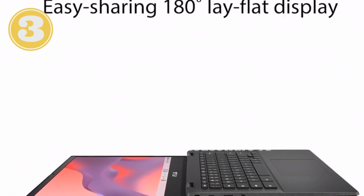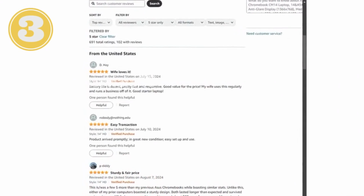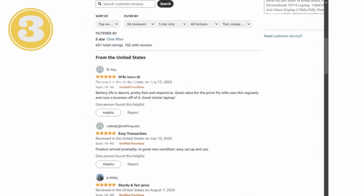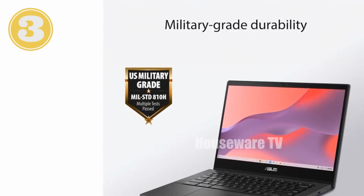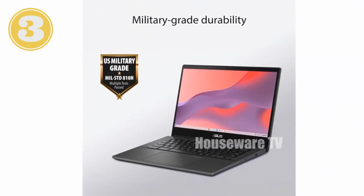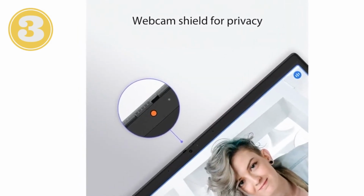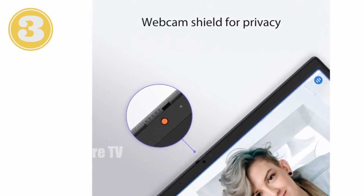One of the standout features of this Chromebook is its durability. It meets the US MIL-STD 810H military-grade standard, meaning it can withstand the rigors of daily use and then some. From accidental spills on its spill-resistant keyboard to inhibition of bacterial growth by up to 99% thanks to the ASUS antimicrobial guard, this laptop is built to last.